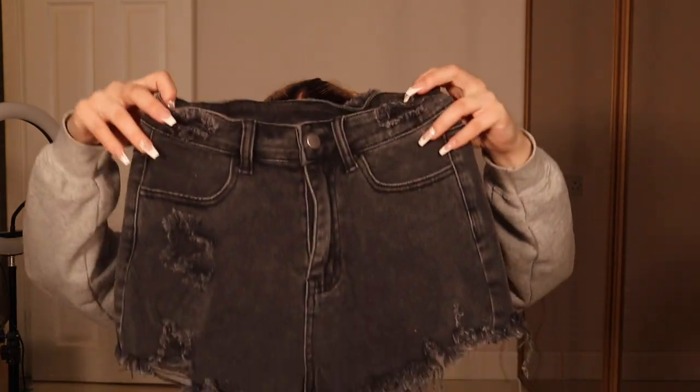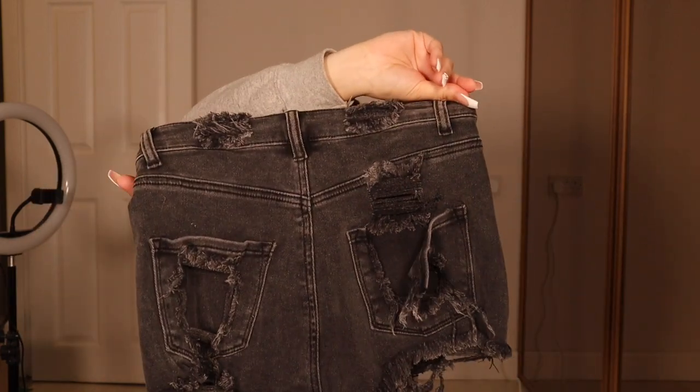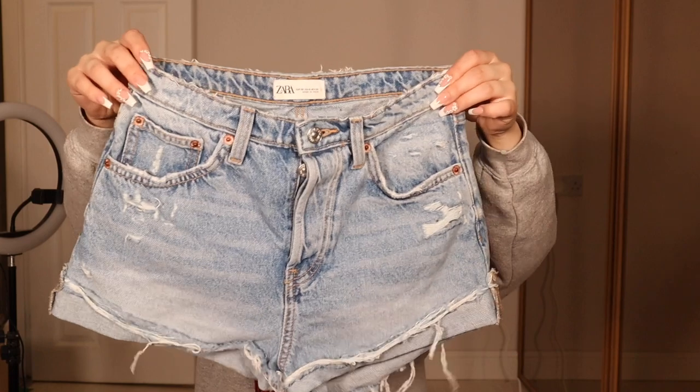Then I got these from Shein. These are more black grey type. They are a little bit more bum cheeky, so if you're not into that, probably don't go for them. But I got these from Shein and they fit really nice. For reference, I am a size 8 bottoms. And I got these denim shorts from Zara. These fit absolutely perfect, size 8. Absolutely love them.